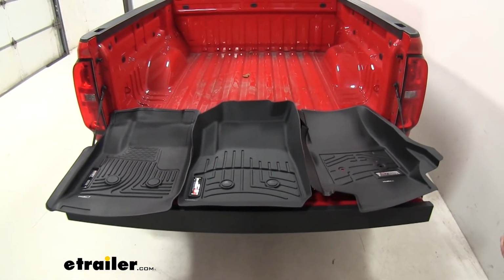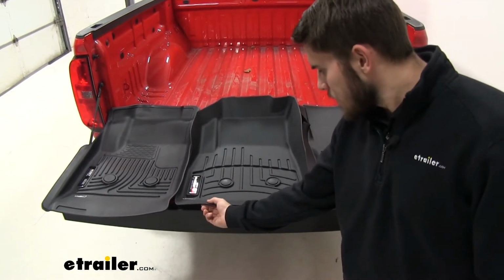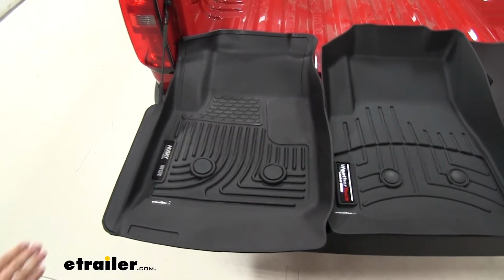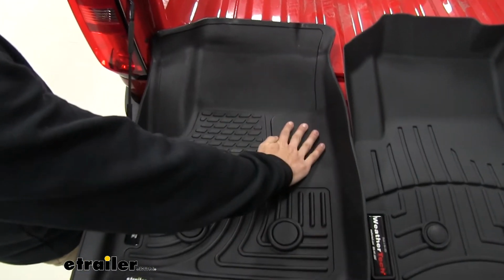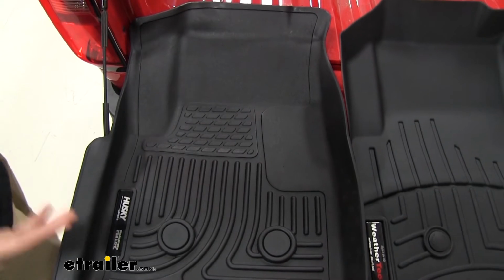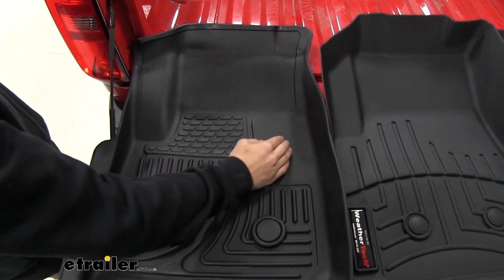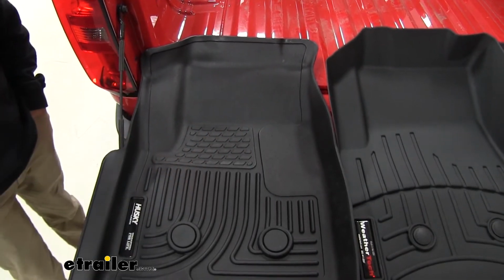The last category we're going to talk about is overall durability and longevity. Now the WeatherTech and the Husky Liners are going to be about the same thickness when it comes to how they're constructed, whereas the Westin will be just a bit thinner. Now over here, we're going to take a look at the Husky Liners. One thing they have done is they have these raised pads right here, typically where your heel is going to sit when you're driving, and that's going to help reduce the wear and tear over time the more you use your vehicle. Because we all know that the longer your heel sits there, the more it moves around, going from your gas pedal to your brake pedal. Over time, it does take a toll.